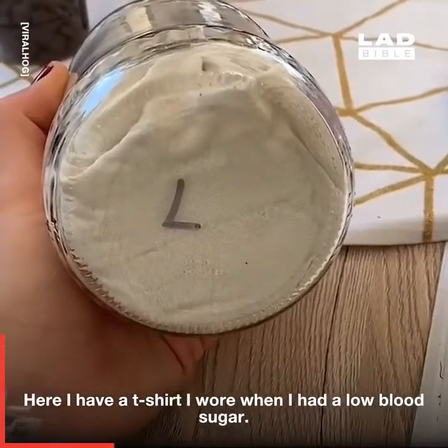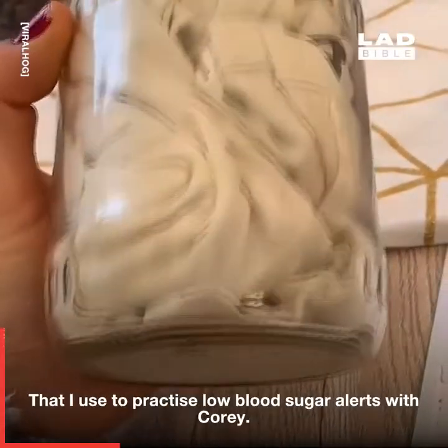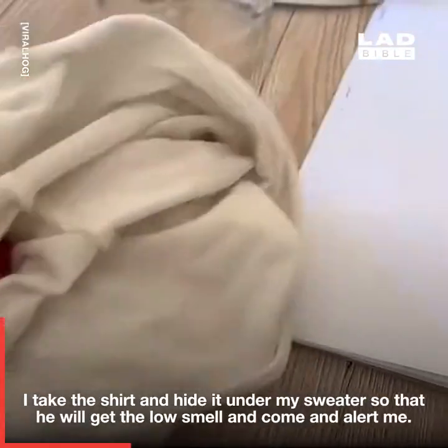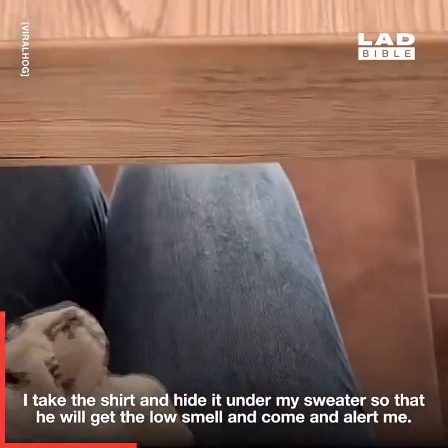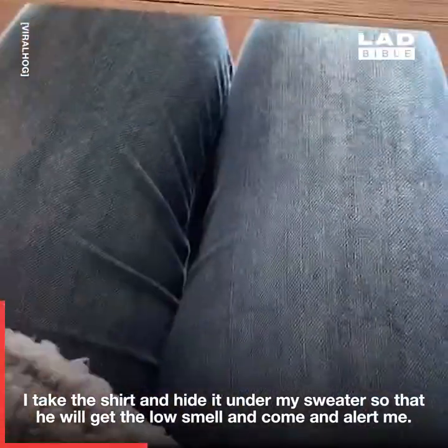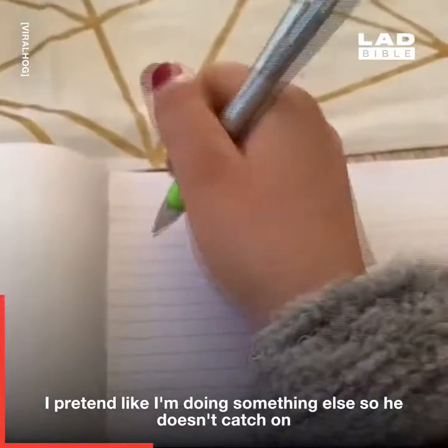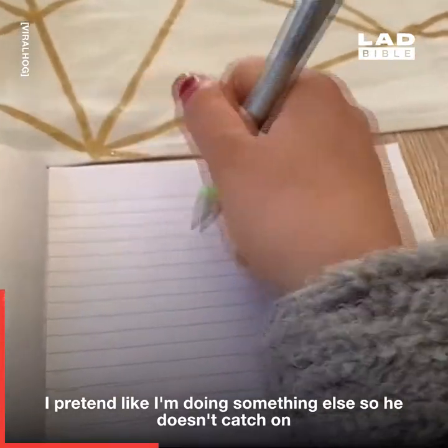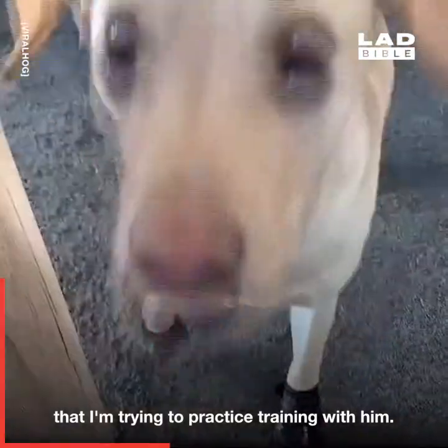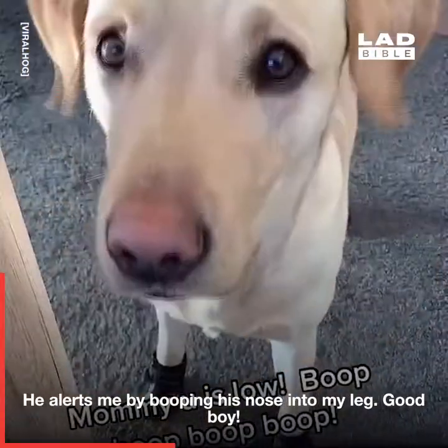Here I have a t-shirt I wore when I had a low blood sugar that I use to practice low blood sugar alerts with Corey. I take the shirt and I hide it under my sweater so that he will get the low smell and come and alert me. I pretend like I'm doing something else so that he doesn't catch on that I'm trying to practice training with him. He alerts me by booping his nose into my leg.